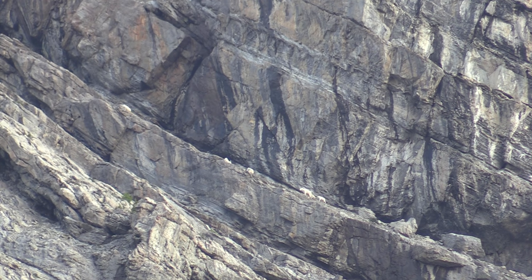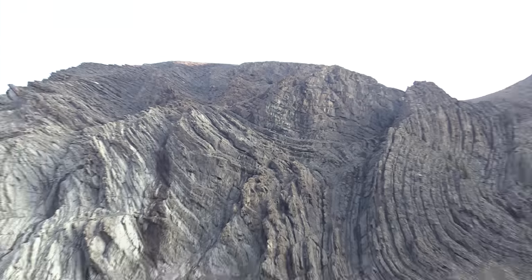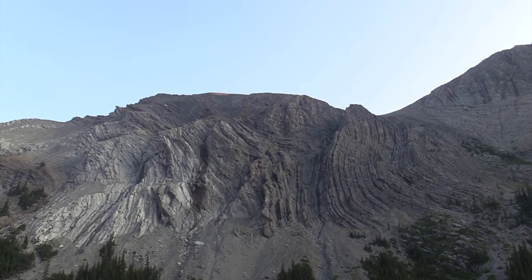There's the mountain goats anyways. Can't really see much of them, but they're there. 1, 2, 3, 4, 5, 6. There's a little one, so they've got a baby there too. But it's amazing how they can go places. Look at how far away they are and how crazy up on that cliff there.